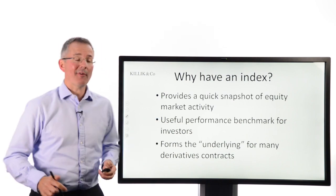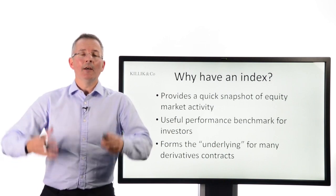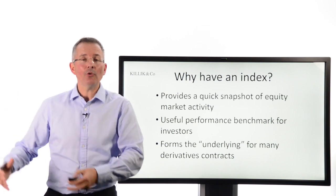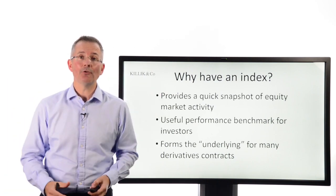They're a useful performance benchmark for investors. If you are running a portfolio that's got blue chip securities in it, you want to know how you're doing. One way of testing that is to compare your performance to an index made up of, say, the top 100 companies in the UK market, the FTSE 100.